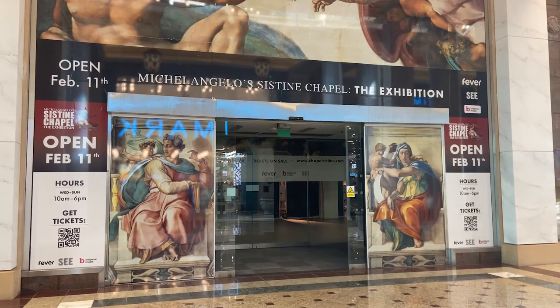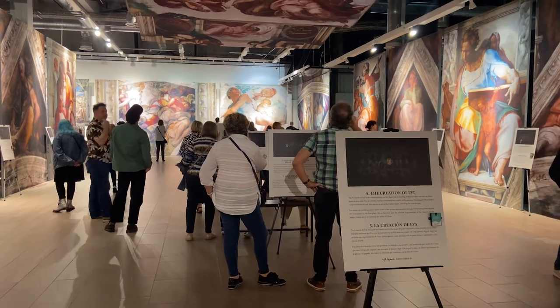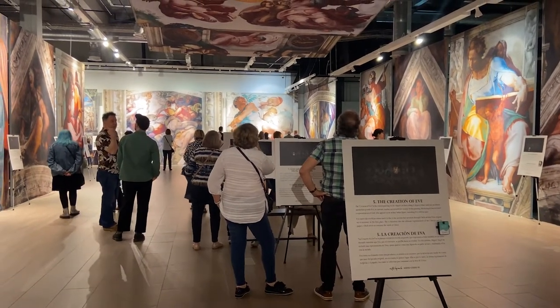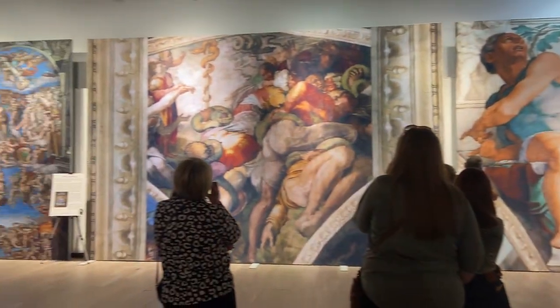I visited the Sistine Chapel exhibit that was held at the Trafford Centre on the outskirts of Manchester. As a novice to fine art, I was unsure of what I would see when walking throughout the exhibit. The room was filled with colour and light as Michelangelo's finest work was displayed throughout the hall.